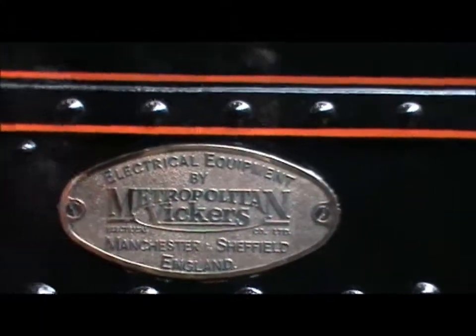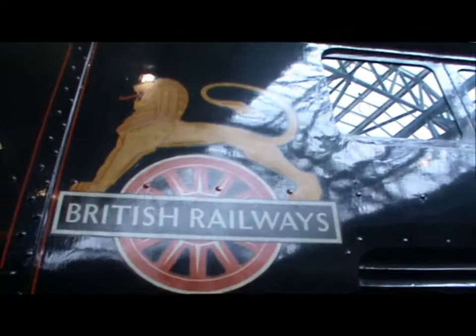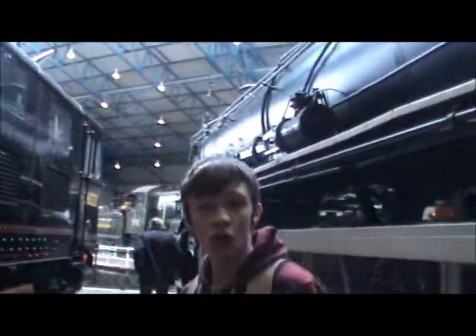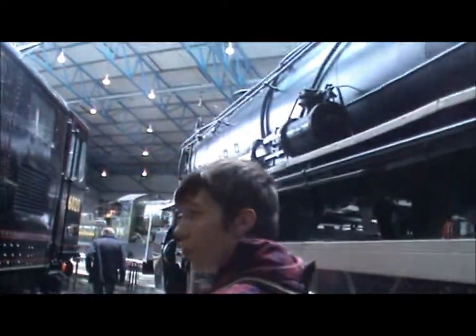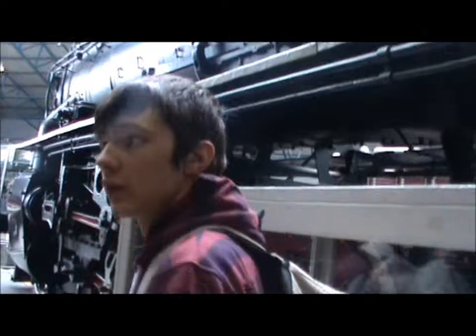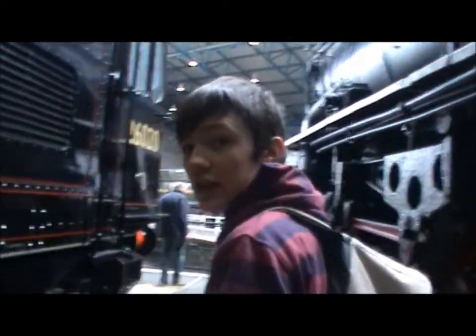British Railways' early emblem, known as the Cycling Lion, is there on the side of the locomotive. And these are amazing because they were the first really mixed traffic electric locos to work in Britain. Very, very good. And these were withdrawn alongside steam locomotives. So they were built alongside steam, and were scrapped alongside steam.